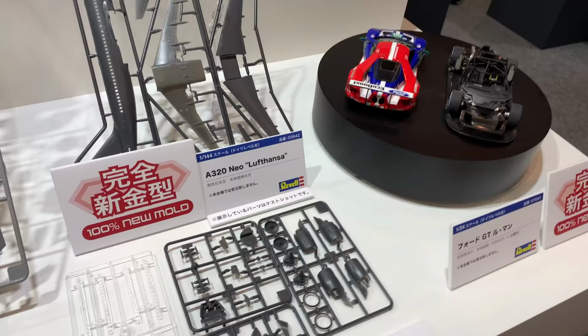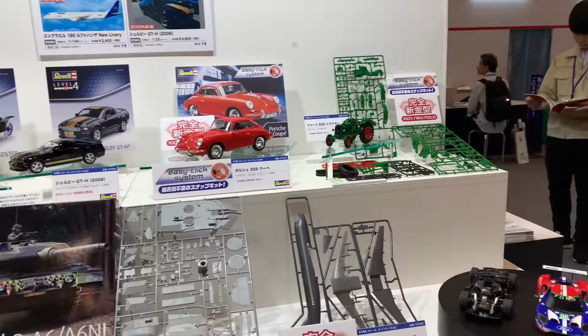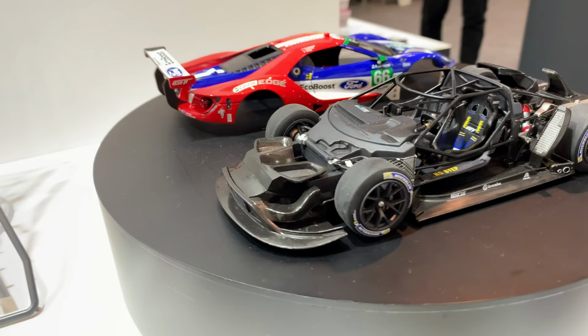100% new mold items in the Hasegawa booth, but not from Hasegawa. This is from a little known company called Revell, which is now based in Germany. Some interesting stuff. One that I'm really looking forward to seeing here is the Ford GT race car. I gotta say, this is looking quite snazzy. They have the body separated from the actual internals of the car.